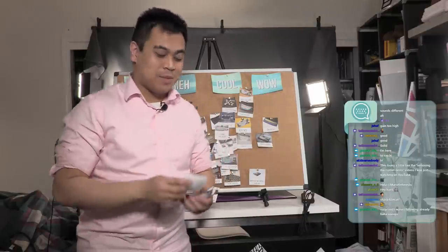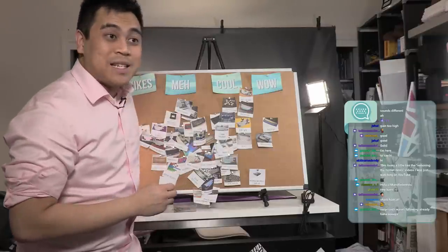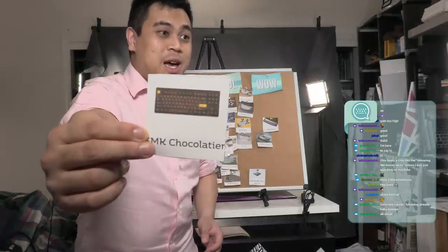Okay, so the first item, designed by Zambuman, a set that recently shipped out with extras being sold and doing quite well. I'm personally a fan of this set. At first I wasn't in round one, but by the time round two happened, I definitely warmed up. And round two was a different profile. Round one was SA, round two, GMK. And of course I'm talking about GMK Chocolatier. A lot of people did like that gold novelty, or that gold accent for the enter.